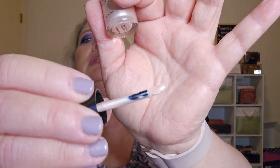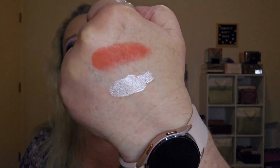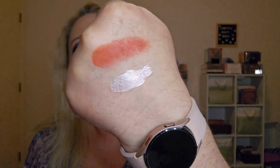It's a little bottle. I guess it's a liquid eyeshadow. It doesn't say, it just says liquid glow. Ooh, look at that. Yeah, I think it's an eyeshadow. I wouldn't use that as a highlighter, so I would say this is a very nice liquid eyeshadow. Look at that. Oh my goodness. That's quite the foiled look there.